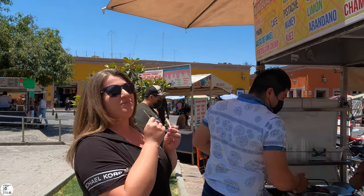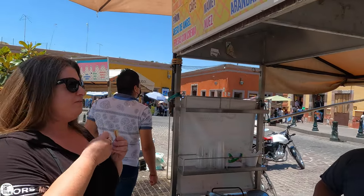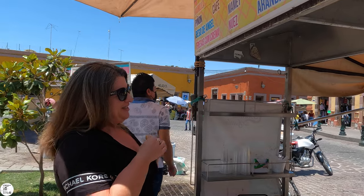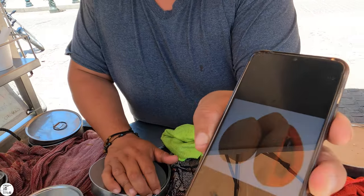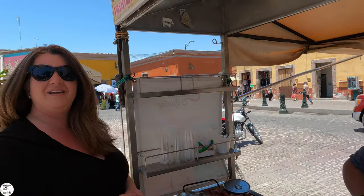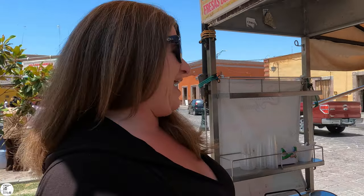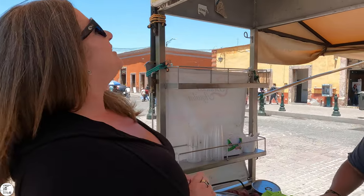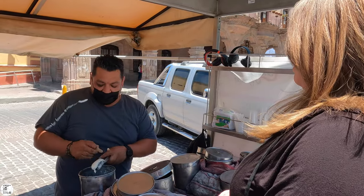I think I'm going to get mamey. Mamey? Oh, that's really good. What does that mamey look like? I don't think we have it. Okay, uno más. Queso? This is a local cheese.